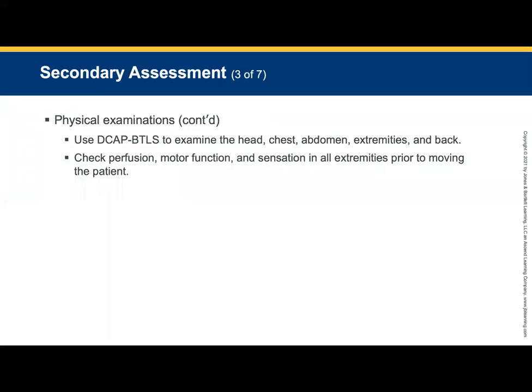We want to make sure that they have PMS, which is pulse, motor, sensory. If they're able to move those and respond to our questions, we want to make sure that all that is there. Again, we note any changes as we see them. Those are important, so we make sure we get them fixed and documented so they can be addressed at the hospital once you get them there.